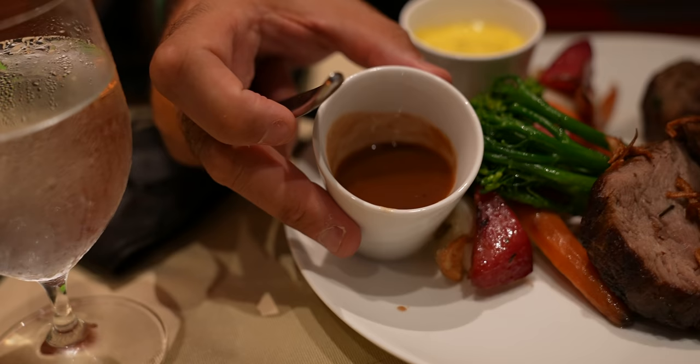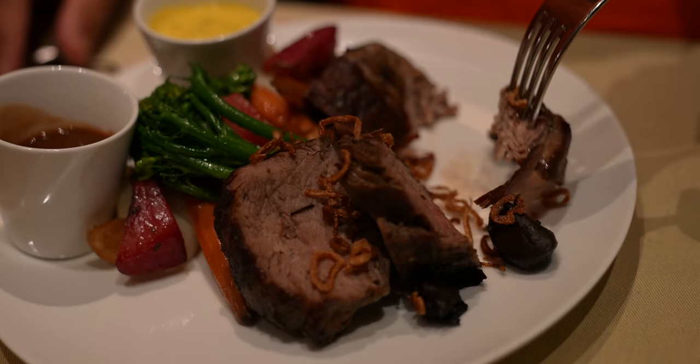Oh, God. This sauce is so savory and so amazing. And the meat is already roasted to perfection anyways. This isn't as good as that appetizer, I will say that. But this is still one of the best things we've had on the cruise ship. The only thing that's bad about this is you need to get 2 servings of it. Do you know what I mean?